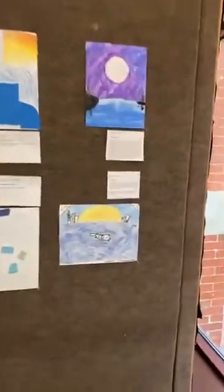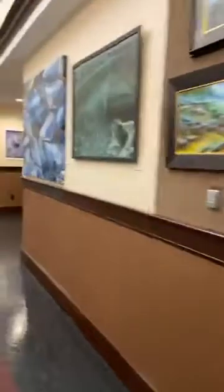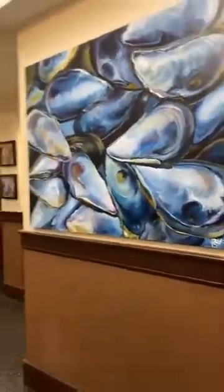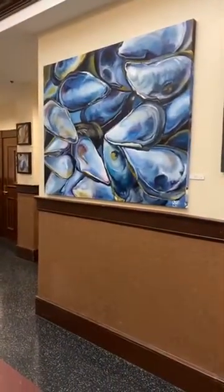And we have some more 3rd to 5th work. And I'm going to flip you over to this wall. This is more of the professional art. This is Roseanne Blackmer's. It's an acrylic, huge acrylic of mussels.